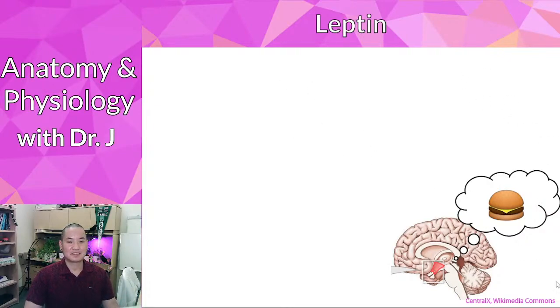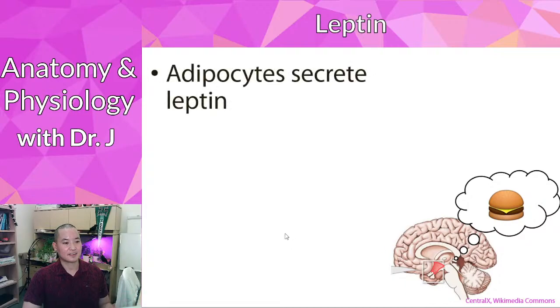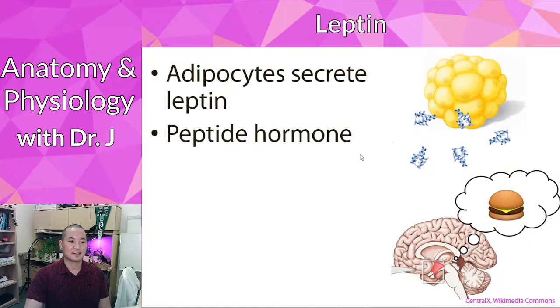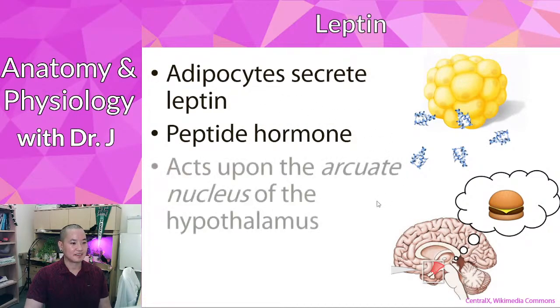Okay, so leptin. So this person is hungry, and the hypothalamus is very important in controlling our appetite and hunger. Now, adipocytes secrete this hormone called leptin. Look at this little structure here, it's a ribbon structure, so it is a peptide secreted by adipocytes.